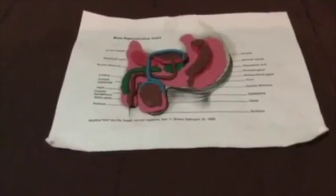Temperature control is accomplished by the dartos muscle of the scrotum moving the testicles either closer to or further away from the abdomen dependent upon the ambient temperature.